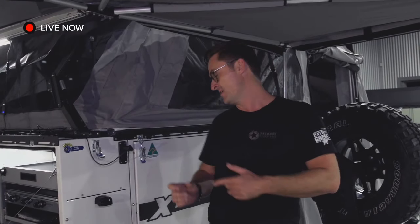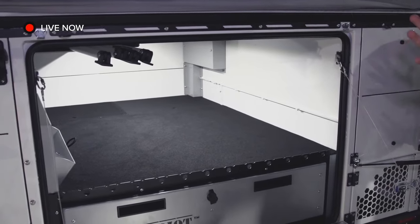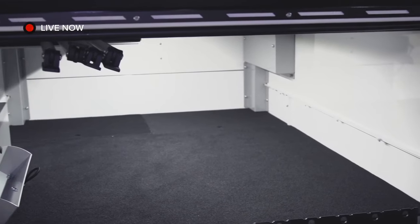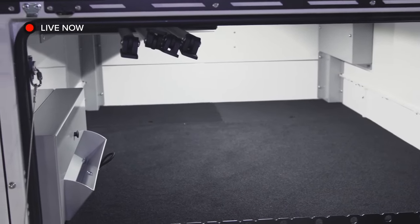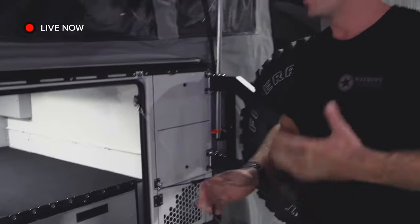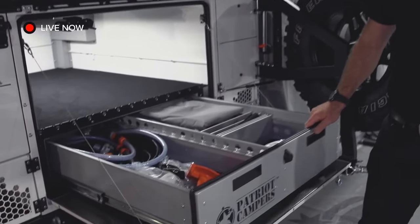So this compartment here is the best part of the trailer, because when we open it up and have a look in there: chairs, tables, porta cots, bunk beds, all that big bulky stuff that you just don't know where to put, that's where they go. Okay, so they're all totally out of the way. That makes setting up camp easier and loading up your trailer a lot easier as well. But also under there, you've got a nice large rear drawer.